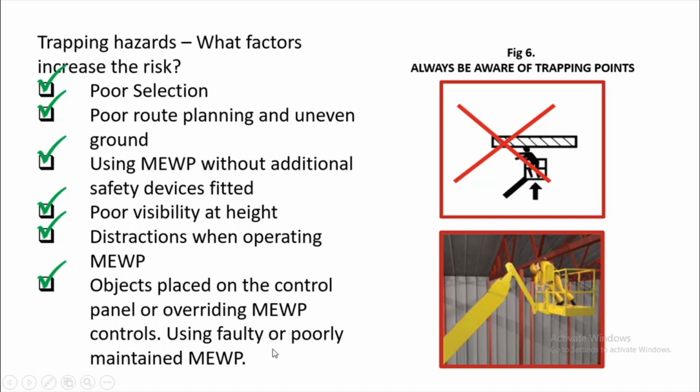Another one is using a faulty or poorly maintained MEWP. That's why it's very important that every day we conduct inspections, a pre-inspection checklist, a pre-use checklist, so we can check the essential parts of the MEWP before we allow our workers to start the job.